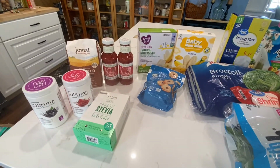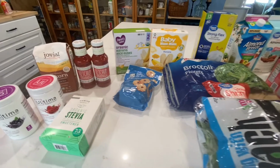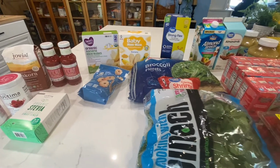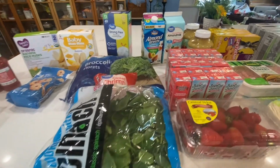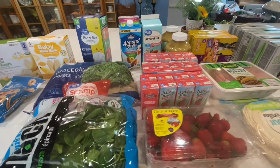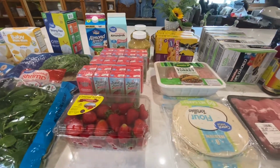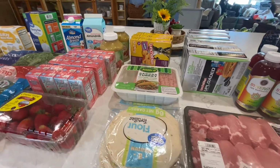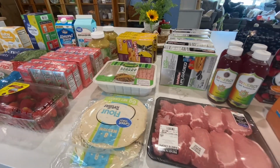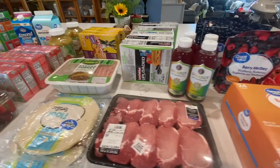Here is everything that I got from Thrive Market and my Walmart order. You can see we got lots of veggies, some drinks for the drink fridge, some fruit, almond milk, some snacks for the baby. I did get some ground turkey, some low carb tortillas, a few Lunchables for our Tuesday, last day of school. I got some kombucha, some frozen berries.